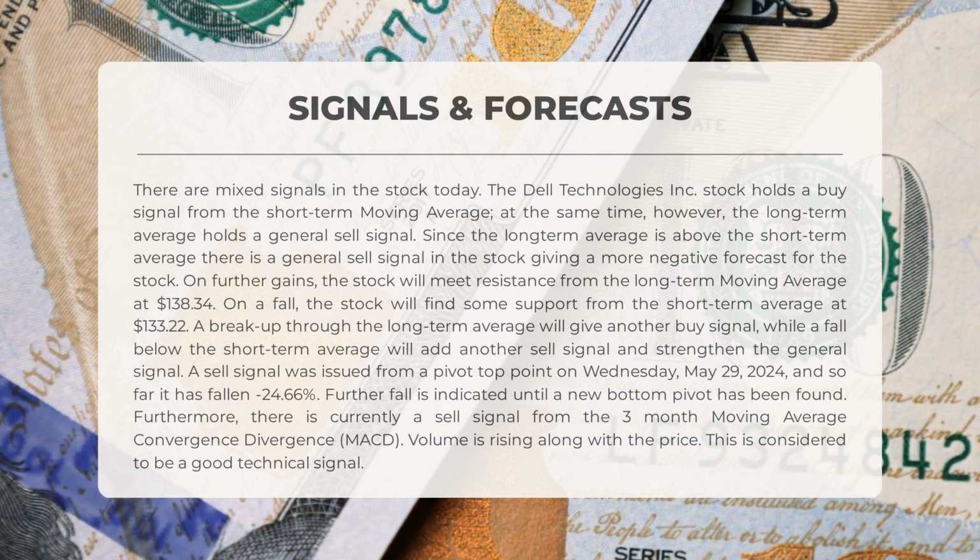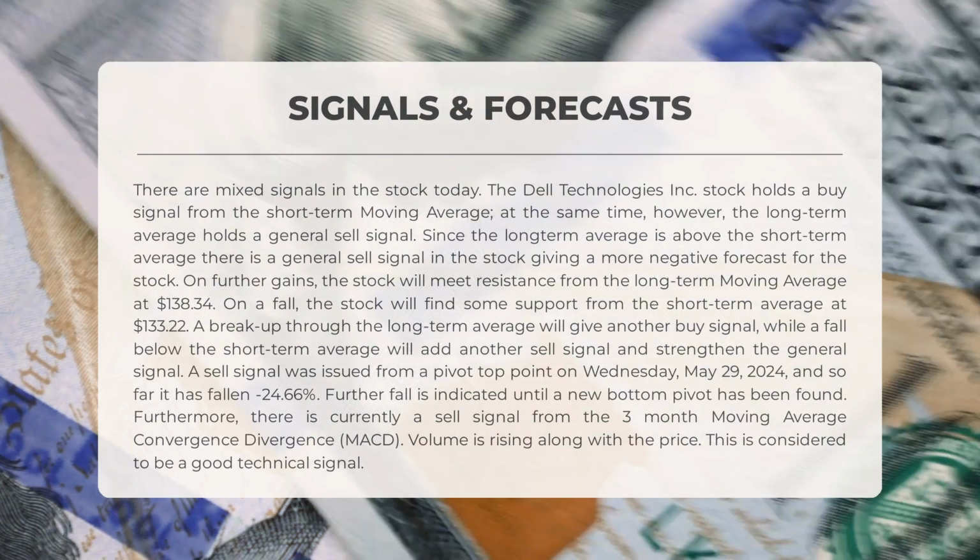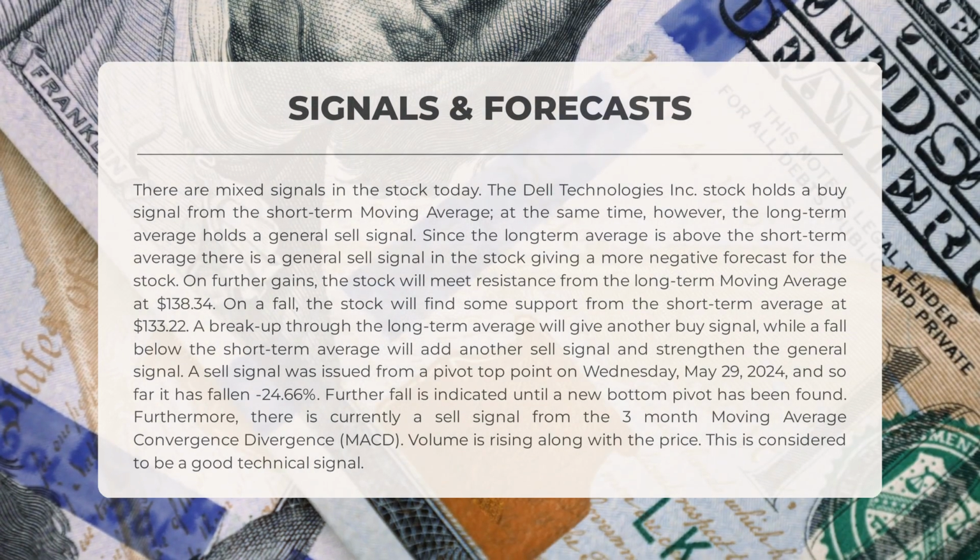A breakup through the long-term average will give another buy signal, while a fall below the short-term average will add another sell signal and strengthen the general signal. A sell signal was issued from a pivot top point on Wednesday, May 29, 2024, and so far it has fallen negative 24.66%. Further fall is indicated until a new bottom pivot has been found.